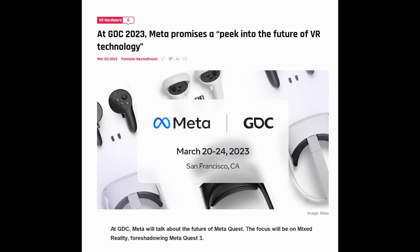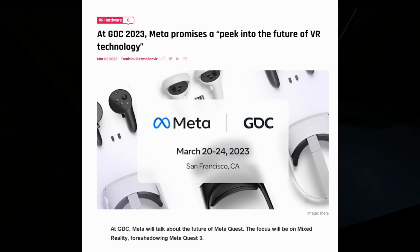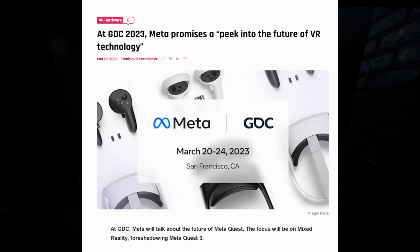There's a lot to look forward to, including Meta's appearance at GDC, the Game Developers Conference, on the 20th of March. It seems like a fairly generic showing, but it's the Game Developers Conference, and it'd be the perfect opportunity to announce games or provide sneak peeks. We'll just have to see.